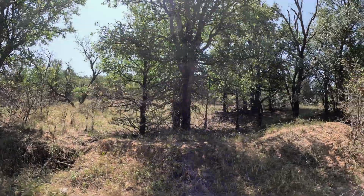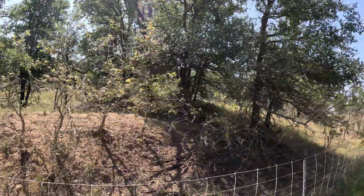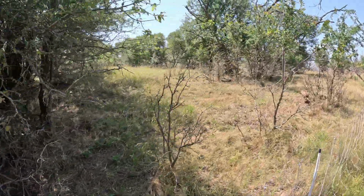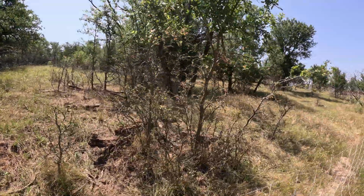All this was covered. Go back and look at some of the videos when we just put them in here on how thick it was. You couldn't see through it, but all these little bushes are scalped.